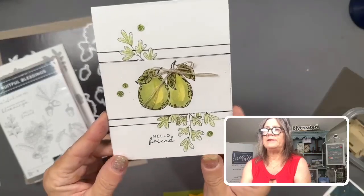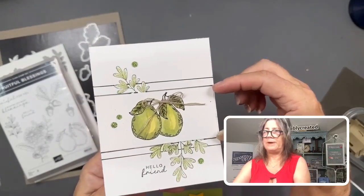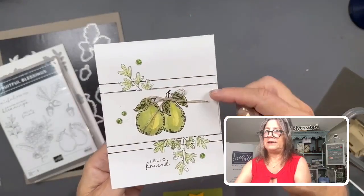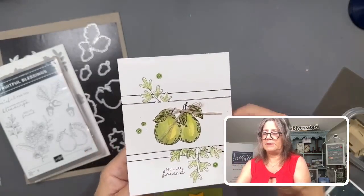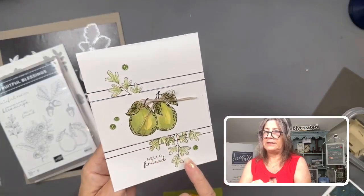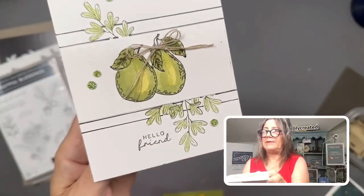Something real different here. This is the 2 pears, and there's actually a piece of white cardstock right here where my fingers are. So this width, the first black lines that you see, I went ahead then and just edged that piece of cardstock with a marker. Before I put this piece of cardstock down that the pears are on, I stamped the leaves, put the cardstock down, and then I ran the marker so that the leaves looked like it was on top of it, if that makes sense.